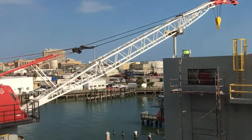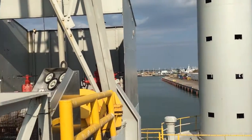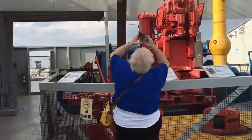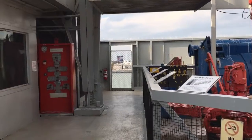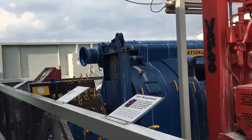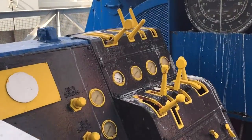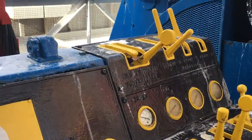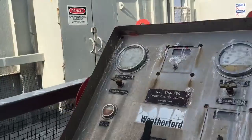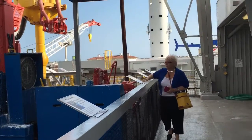Take a look at all this. There's a crane. Watch my step. See all the rigging. Here we can control it. Run the rig up and down. Back on the other side. Here comes Nancy.